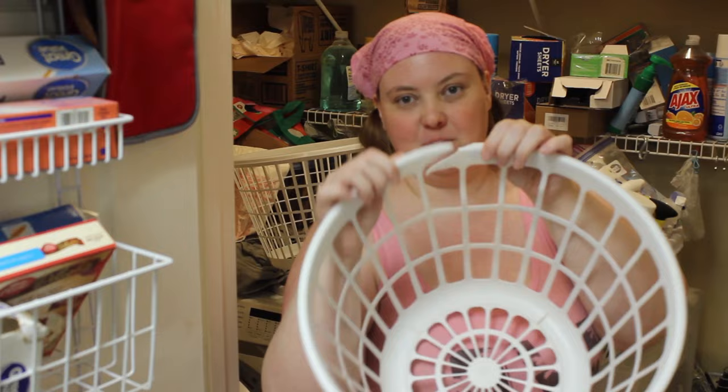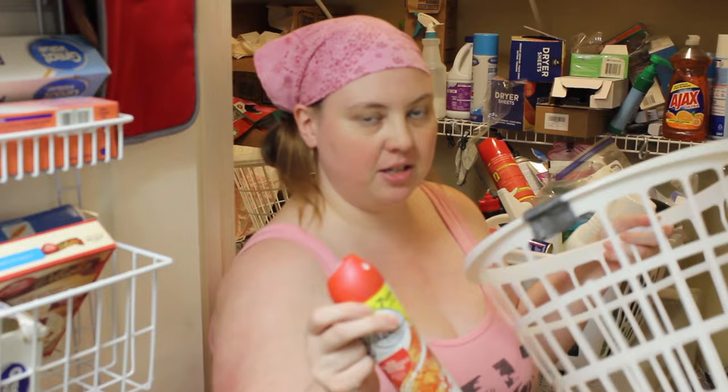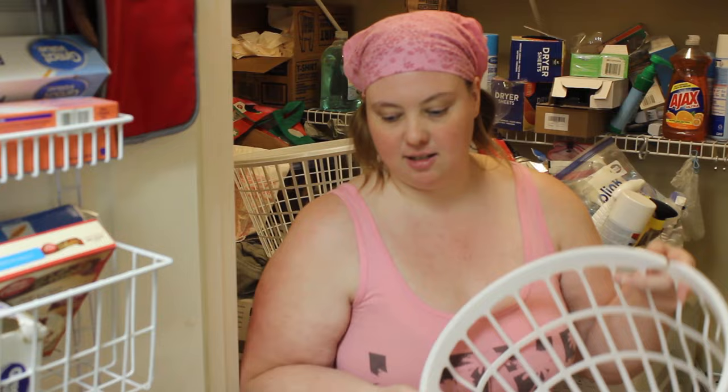Y'all, this is broken on one side and the other side that broke earlier is held together with duct tape. So that's how we're doing on laundry baskets. I think we're gonna put things that I'm not sure if we still need. I'll ask first my husband if he still wants it. And then if not, I'll ask my mom and our family in general if they want it. And if not, then it'll go to trash. So that's what this is gonna be.